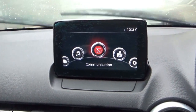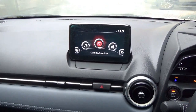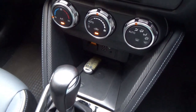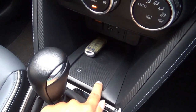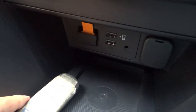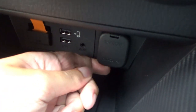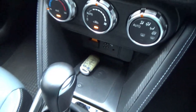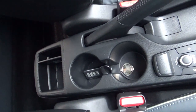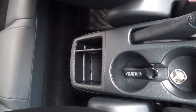The MZD Connect is straightforward, not arduous to use. Down below the aircon controls, exposed bit of storage along with the wireless Qi charging slot. SD card slot, 2 USB input, auxiliary input, along with a 12-volt power outlet. Behind the MZD controls are 2 cup holders along with exposed bit of storage, shared between the front and rear occupants.